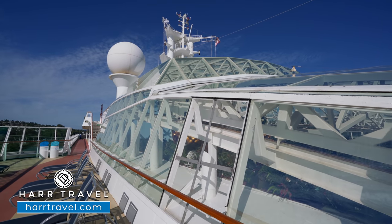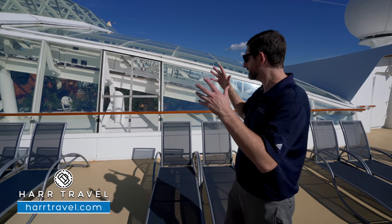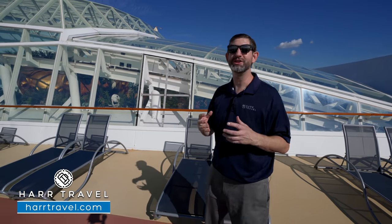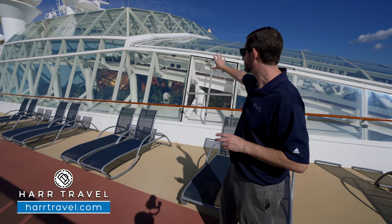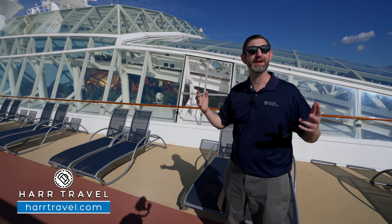So this is the part of the dome that can actually open up, but basically this is the beautiful area when you're in Alaska, or if you're in Northern Europe or any of the cooler areas, it's climate controlled, or they can open it up and take advantage of a beautiful day.